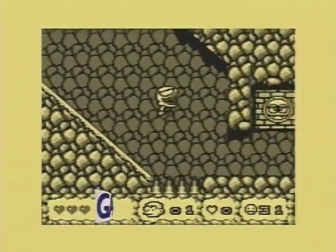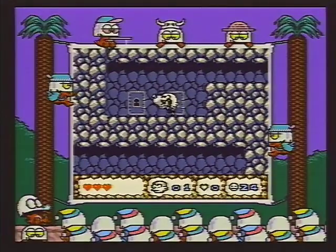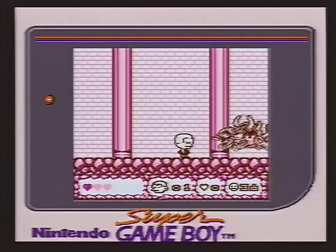The headbutting boy hero returns to Game Boy and he's biting mad in Bonk's Revenge. Now play your Game Boy games in color on your TV with the Super Game Boy accessory for your Super NES.